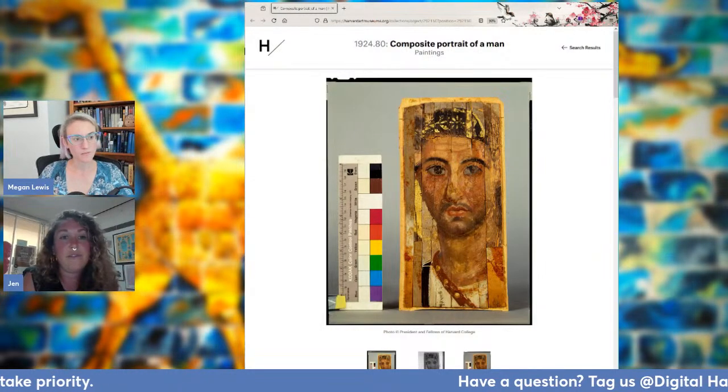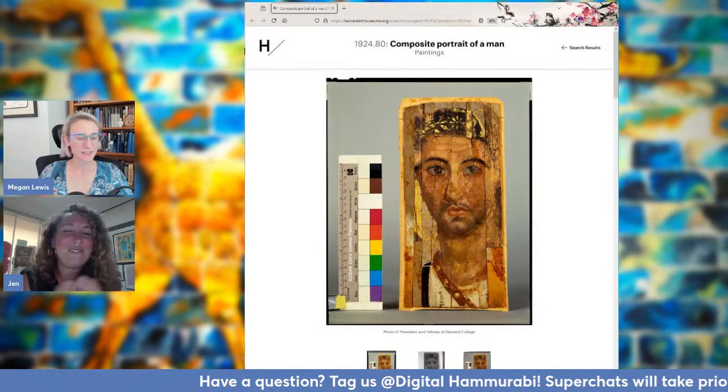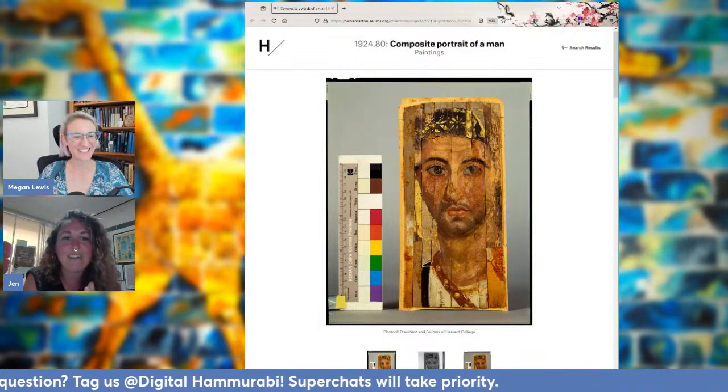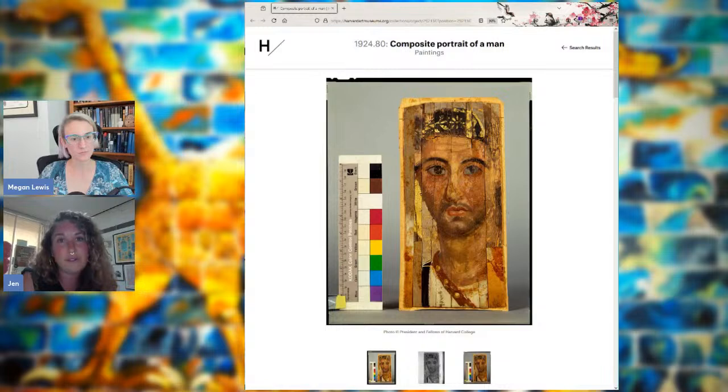The labels are not really about Roman Egypt. So if you come to our museum and you're expecting to learn a ton about Roman Egypt by looking at these, that's probably not what's going to happen. Instead, they're about the art market. They're about the effects that it's had on museum collections, and they're about our institutional responsibility in stewarding these funerary objects.